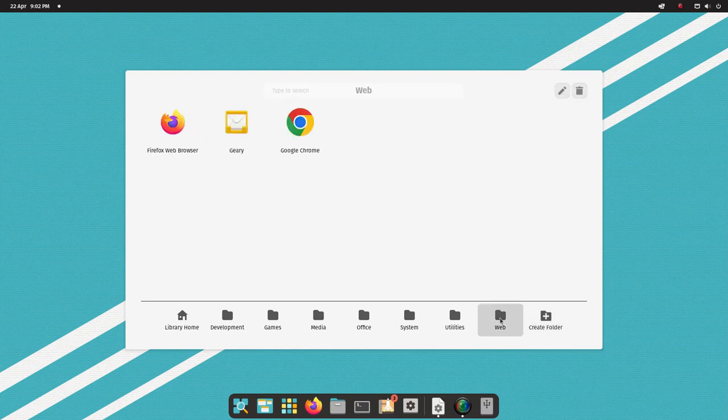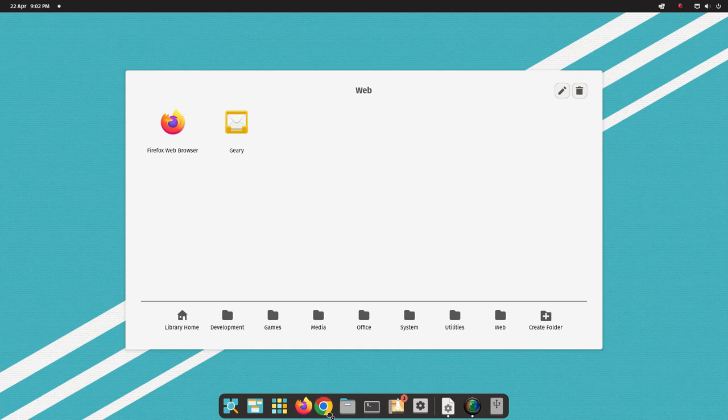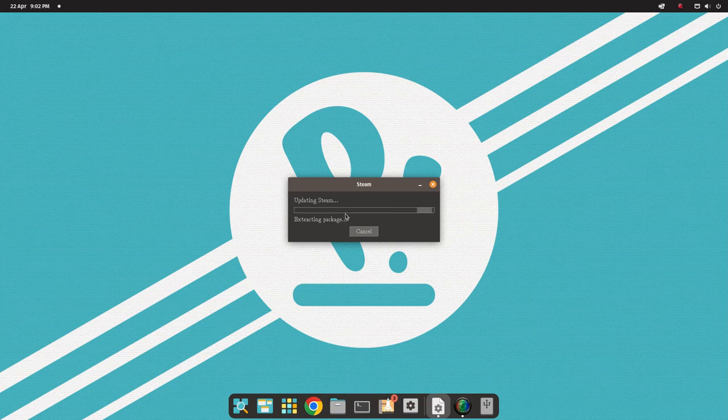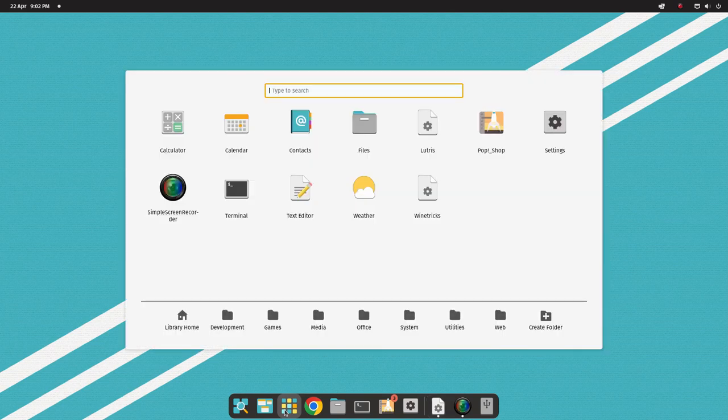To add to this dock at the bottom, you should be able to just drag it in like this, which you can, and you can unpin the one you don't want. So in this case, I've now put Chrome there. Steam is now updating. I'm not sure what's happened to Lutris. It seems to have got lost. Oh no, Lutris is now here as well. Interesting, it doesn't have a proper icon.